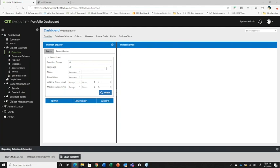We also, in this case, have the ability to focus in on language, depending on the languages within your application, and then name. You can also search by description, and then you can focus in on a range, and if you want, how much action diagram functionality there is. So let's just focus in on some local. Let's say anything more than 1,000 lines. Okay, so there's just a few with that size. And so now we know where the larger local custom code is within the application.